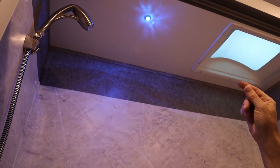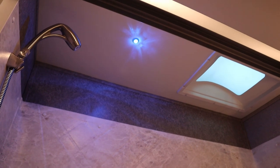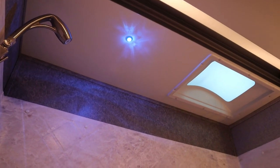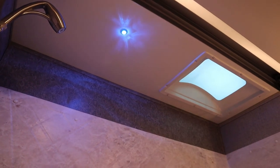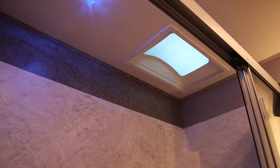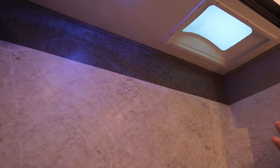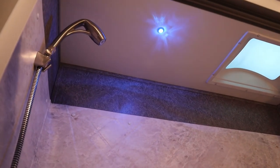And then also you'll notice that little blue LED light up there, which may seem a bit gimmicky, but at night you can leave just that on and it lights up this entire bathroom in an eye-friendly blue hue. It's easy on the eyes, and you can actually function here completely in the dark with just that blue light. So really nice feature. It's a little LED, so it uses hardly any energy at all. A great little thoughtful touch that Jayco did.